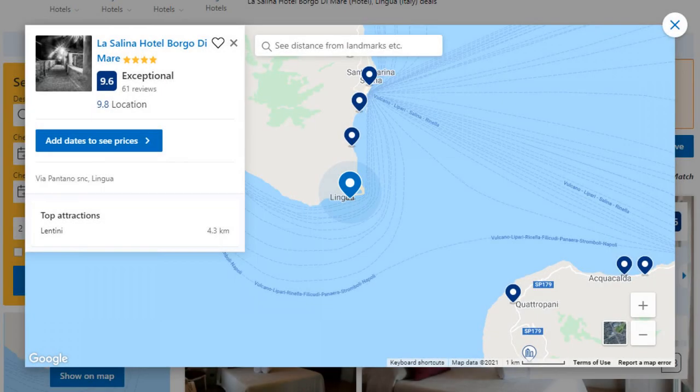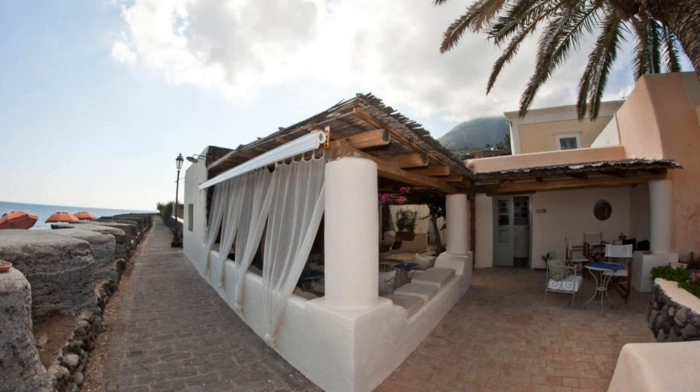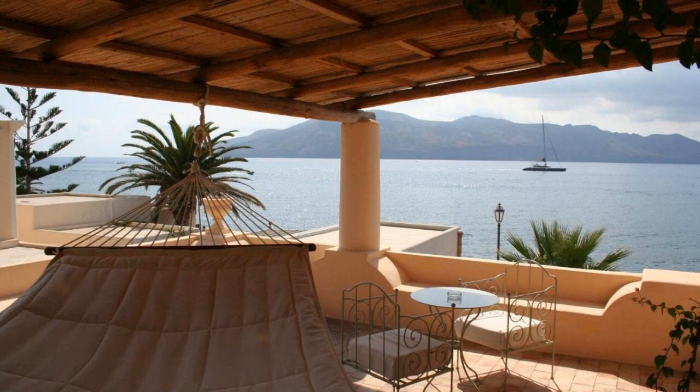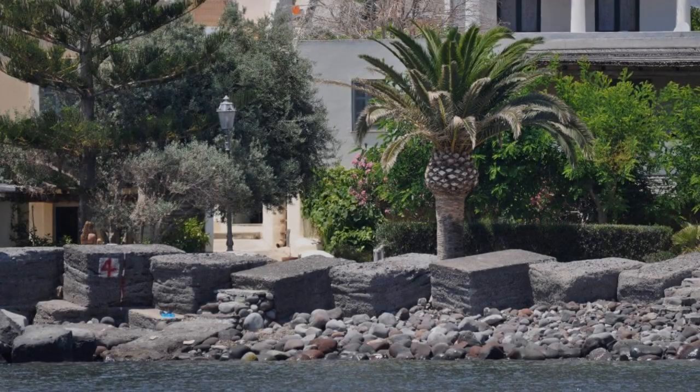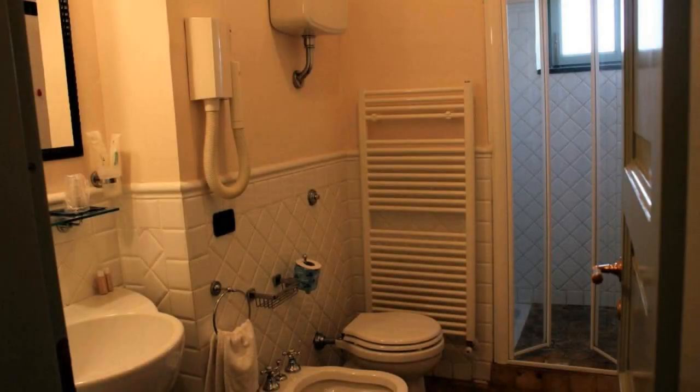Number 7. It's a 4-star hotel. The location of the hotel is excellent and the guests love walking around the neighborhood. Check-in time is 2 p.m. and check-out time is 10 a.m. Guests are required to show a photo ID and credit card at check-in. Pets are allowed in this hotel.